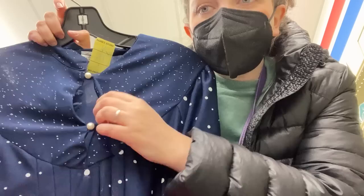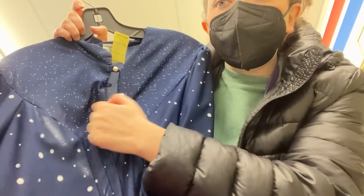I see polka dots. This is cute. Little pearl buttons with this cute little yoke. Different polka dot patterns. And it's vintage. I see pleats and I see lace and I am intrigued.